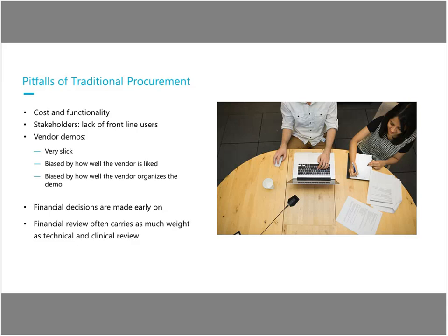However, it does bias perceptions, because when somebody's helping you, everything seems very easy. So people are often wowed during demos by products that are not necessarily very user-friendly. Also, early on, financial decisions are made, and they often carry as much weight as technical and clinical review.